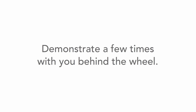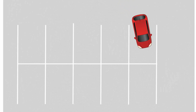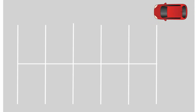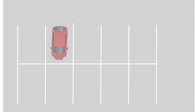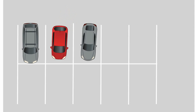Before your teen tries parking, demonstrate a few times with you behind the wheel. Talk them through the steps and how you are adjusting to the activity all around you in the parking lot. Then, park the car on the portion of the lot that has little activity and switch drivers, this time with your teen behind the wheel. Instruct them to practice going into a parking spot with no cars on either side and to the front. Until they get a feel for it, this will avoid any stressful situations. As they build up their confidence, practice parking beside one car, then between two cars.